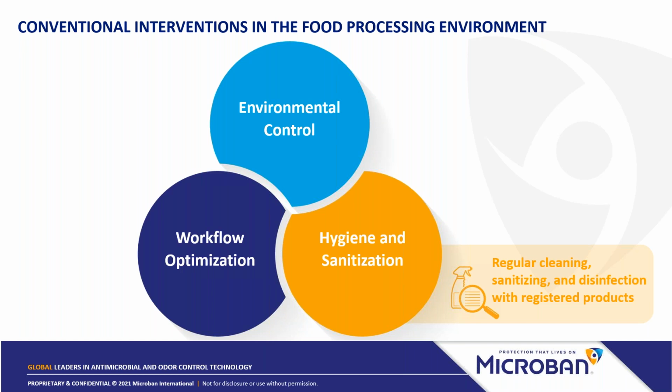Workflow optimization refers to separation of food production areas from non-food production areas. They also include separation of activities into different zones based upon the hygienic needs. Management of product and airflow throughout the food processing facilities are also included in workflow optimization.